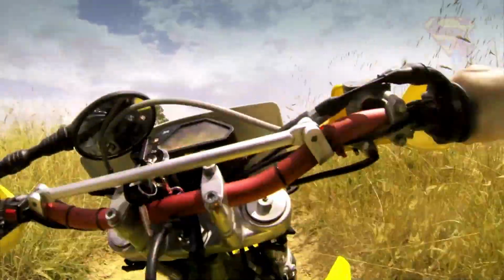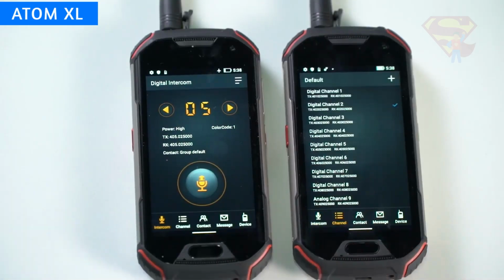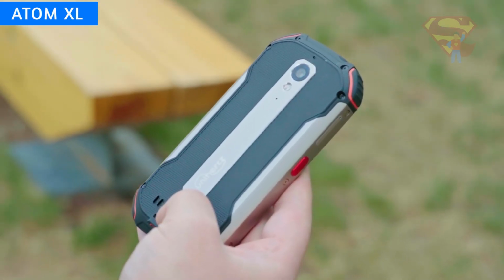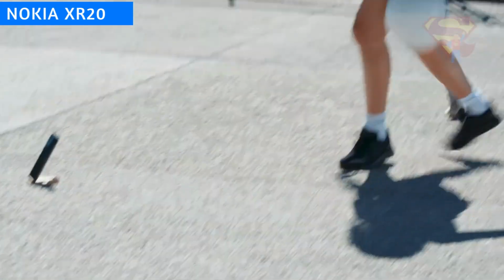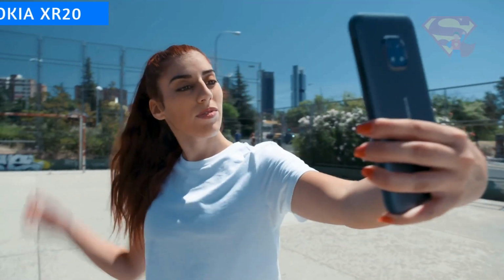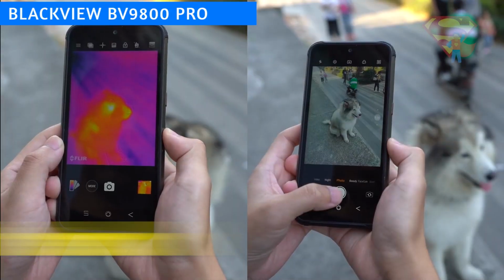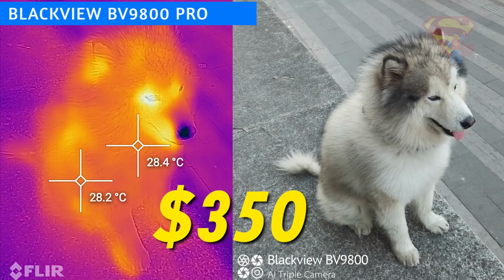The first honorable mention is the Atom XL. The Atom XL with its small 4-inch display is your best choice if you need a tiny rugged phone with a 3.5mm jack. Next is the Nokia XR20. This is the best if you need a 5G rugged phone that also looks more like a normal iPhone or Android. The BV9800 Pro. This is a more budget-friendly thermal imaging rugged phone priced at $350.